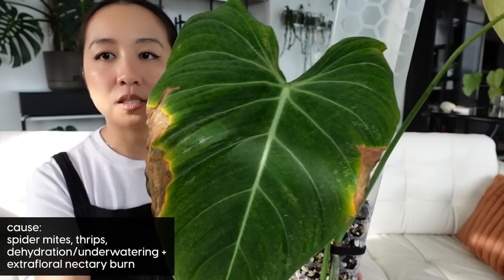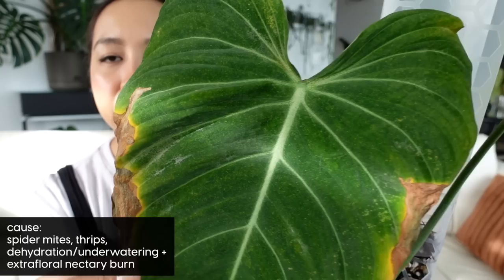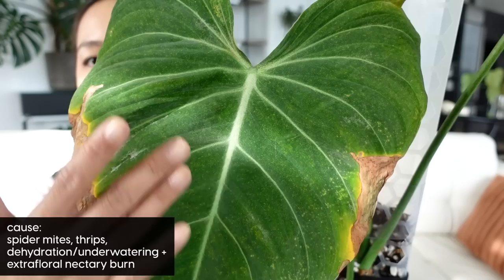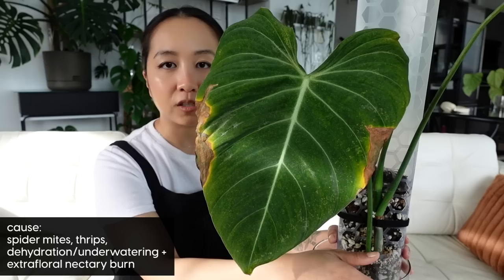You can see mostly spider mite damage, and that is characterized by this dusty finish of the plant. I don't know if you guys can tell, but the texture of this plant should not look like this. It's almost like there's a layer of dust, like a white film, and that would be from spider mites. This yellowing around the edges is from literally just a lack of moisture.